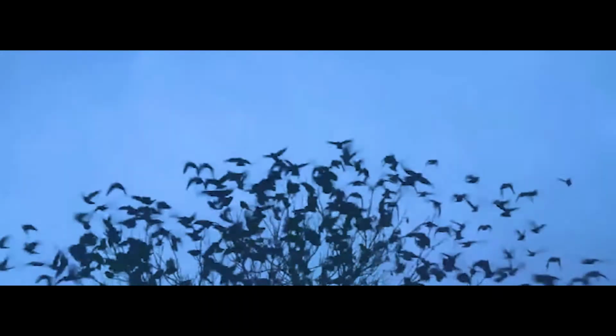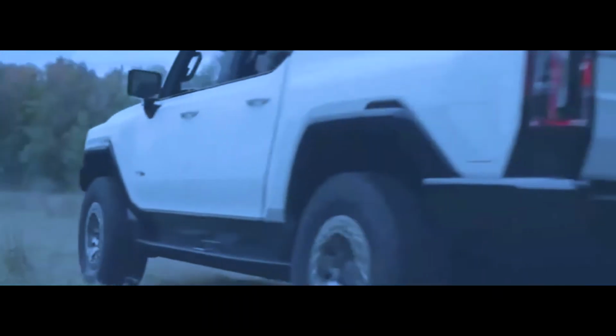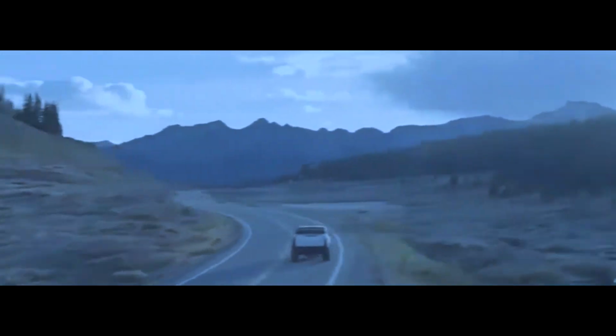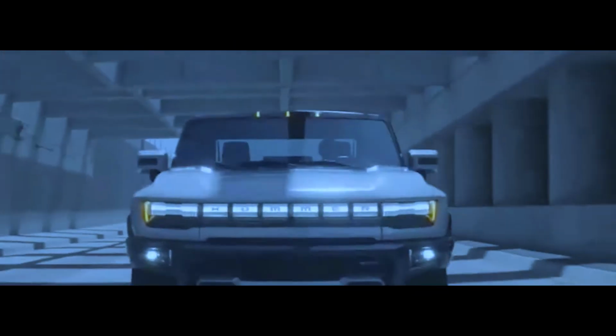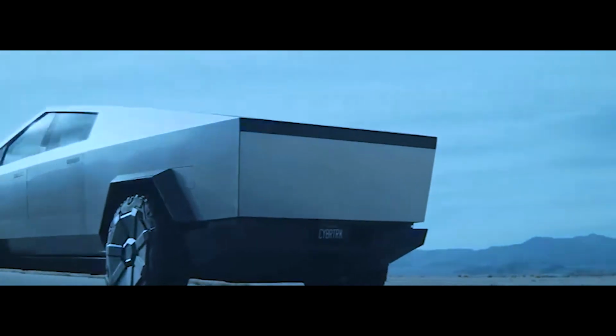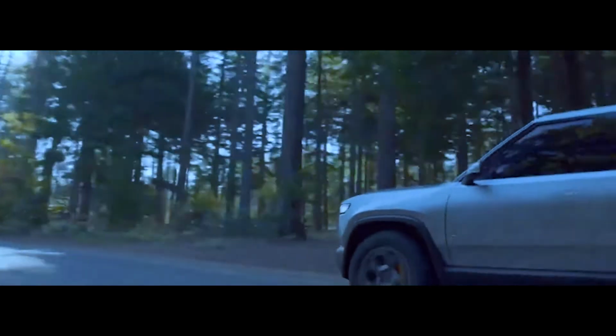Either way, they ended up not producing any more vehicles until now, because we're going to be looking at an EV, which is supposed to be an electric vehicle, of course. That's what EV stands for. But they're essentially back with an EV to keep up with the times. So I'm going to compare this to the Cybertruck, as I mentioned earlier, and of course the Rivian R1T, and we'll see how it ranks in comparison to these other vehicles.